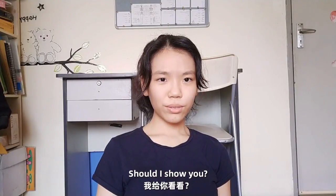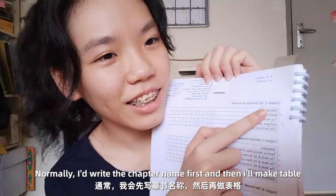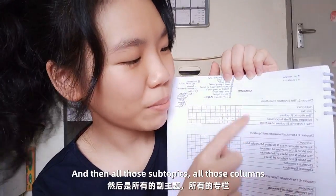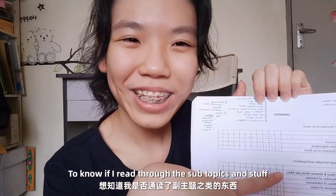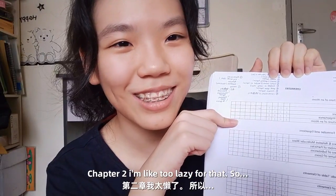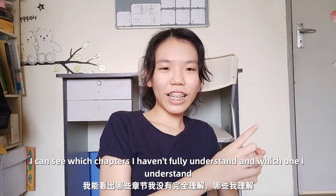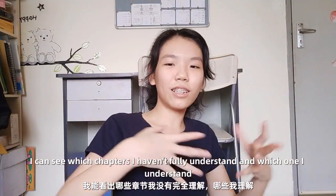The next tip is to make an outline for each subject before you start revising. Should I show you? Normally, I'll write the chapter name first, and then I'll make a table for all those subtopics and then all those columns to know if I read through the subtopics and stuff, and then do all those topical workbooks. You see chapter 2, I'm too lazy for that, so this is to make my life easier so that I can see which chapters I haven't fully understood and which ones I really understand.